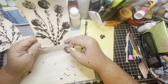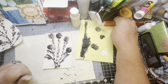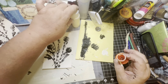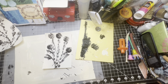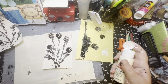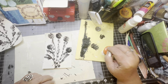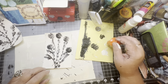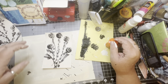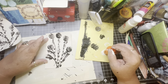Okay. That's something. And then we use the orange peeler thing, the orange squeezer. All right, and we use the other paint to lighten our blooms up a little bit. Give them a little light. Okay.